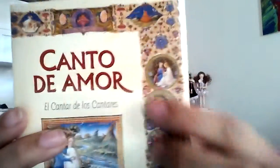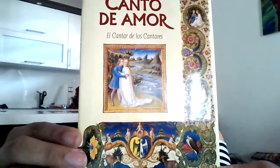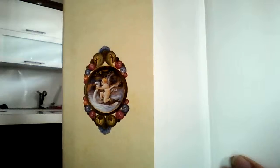But probably it did talk about the Song of Songs, because up here it has, I think, the name in Latin, Cantica Canticolo or Canticol. I'm not really that sure, but it is a beautiful edition. And if you love medieval books, medieval related books, you should totally get this small book from the San Pablo house. As you open up, there's another image in the dust cover.